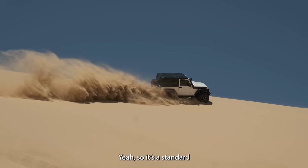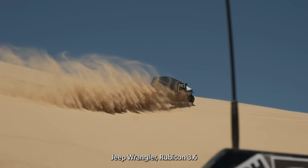Yeah, so it's a standard Jeep Wrangler Rubicon 3.6.